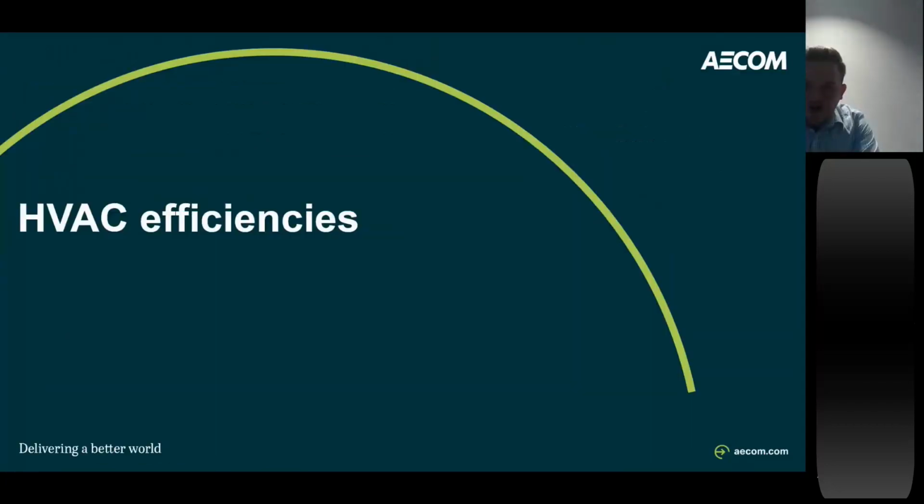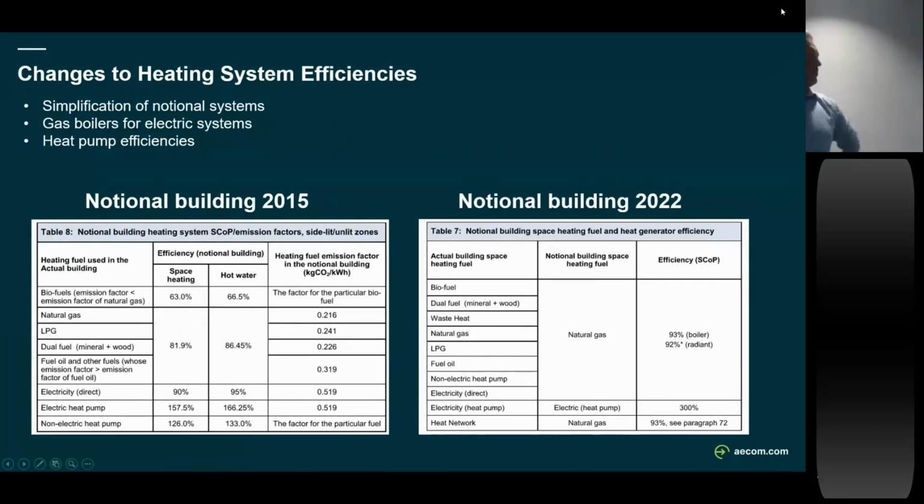So HVAC efficiencies. As mentioned previously, the HVAC efficiencies have simplified for heating systems. So instead of being assigned similar fuel types, it's now basically natural gas and electric heat pumps that are the two options assigned. So you can see in the new regulations that if you are assigned direct electric in your actual building, the notional building will get a 93% delivery efficiency gas-fired boiler. If you are using an air source heat pump, it will be assigned an air source heat pump with a COP of 3, or an SCOP, I should say, of 3.